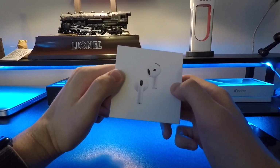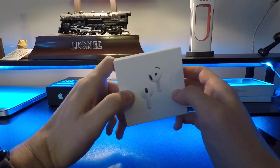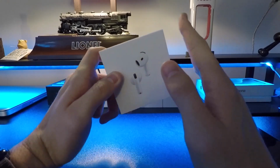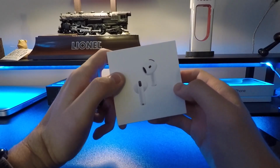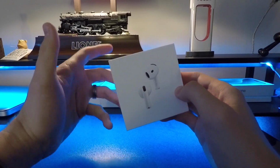Today on the channel we're going to be taking a look at the AirPods 4 with Active Noise Cancellation. I almost said AirPods Pro because these things are so similar. Anyways, this is the only new Apple product I decided to get this time around. I didn't need a new iPhone.